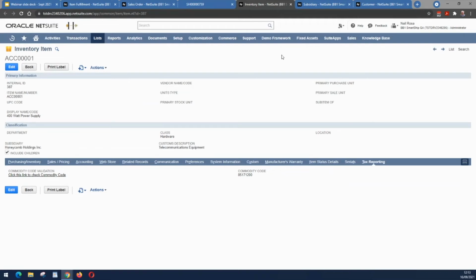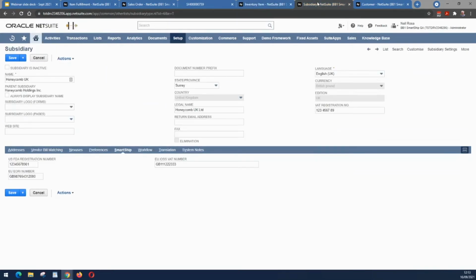There's also other data that's gathered together when I've clicked that Save and SmartShip button. The next one is on the company information. As I say, because I'm using a One World account, this is actually on the subsidiary. If it was a standard account, this would be on the company information. There's a SmartShip tab here that's added in by the SmartShip bundle, so I can store the EORI number for this company here, and also the IOSS or Import One Stop Shop number here. If you have an IOSS number, that can be stored there, pulled in and sent to the shipper to support that booking.